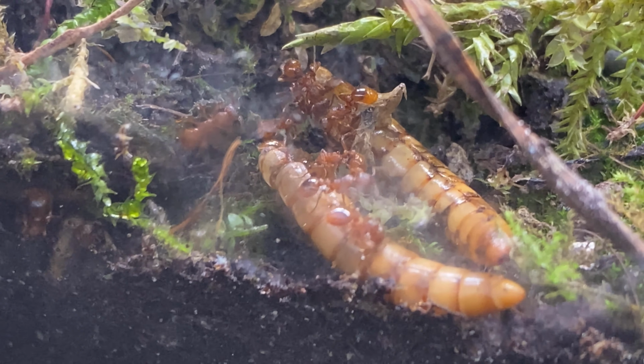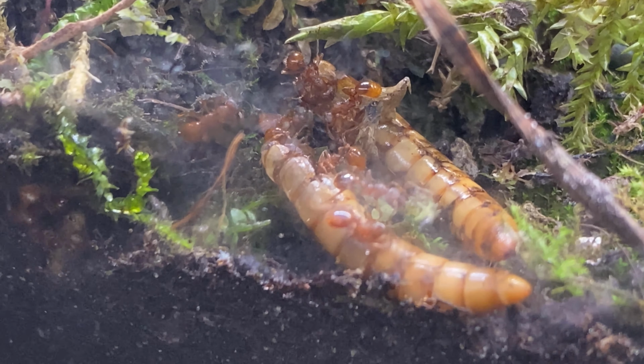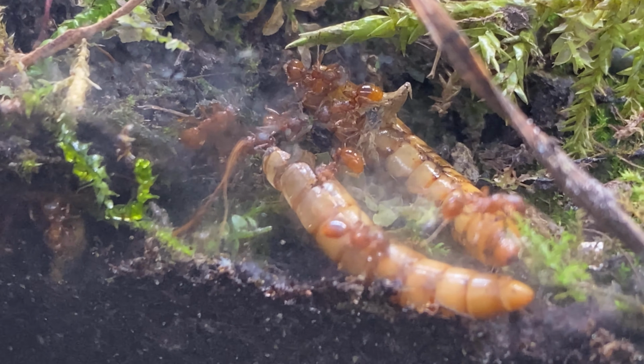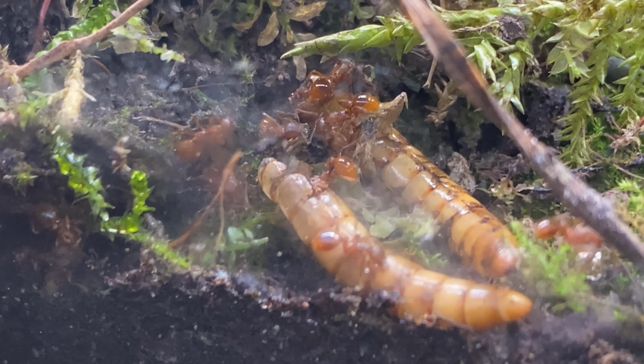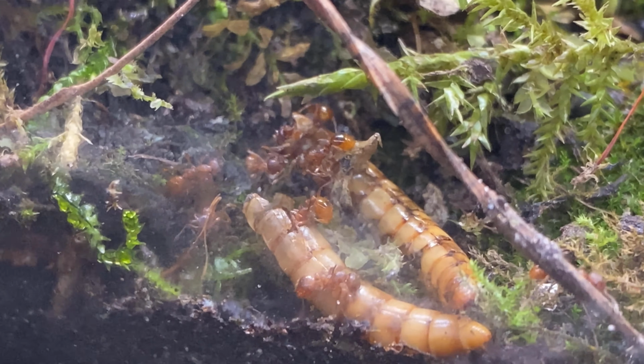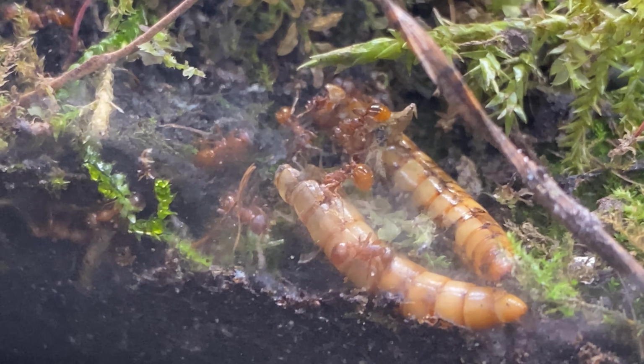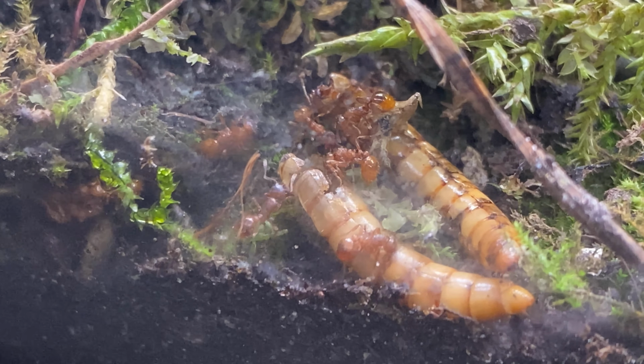I'll be feeding the live food, which you guys will be sort of seeing and watching happen. But everything's going really well with this. I'm really happy with how it's turned out. Really happy with how it's going. They're eating plenty of food, drinking plenty of sugar. So yeah, we'll watch this keep growing, guys.